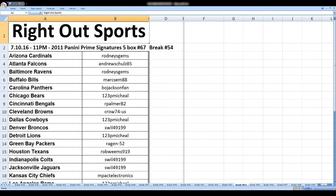All right, guys, on to 11 Prime Signatures. This is a five-box break number 67. This set here has pulled us everything from Joe Montana autos to Brett Favre autos. I mean, everything to Joe Namath. It's a great draft class. The legend autos in here are very deep.